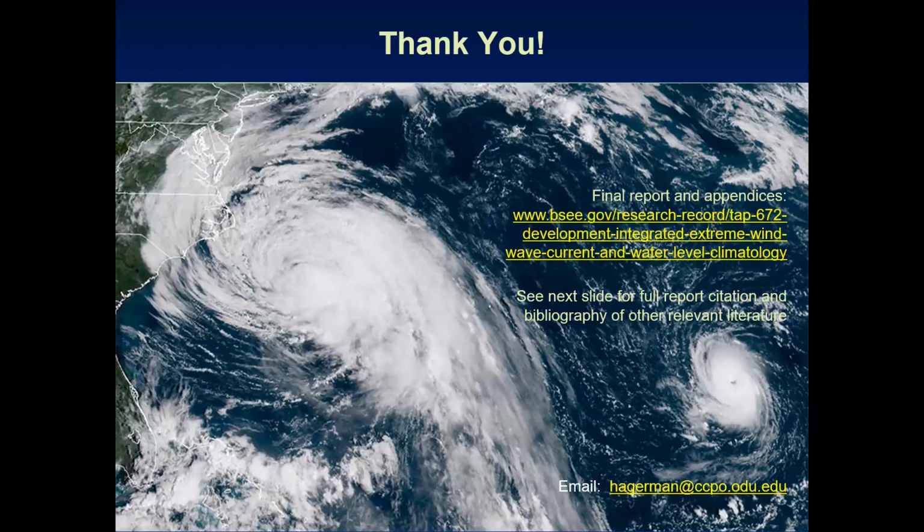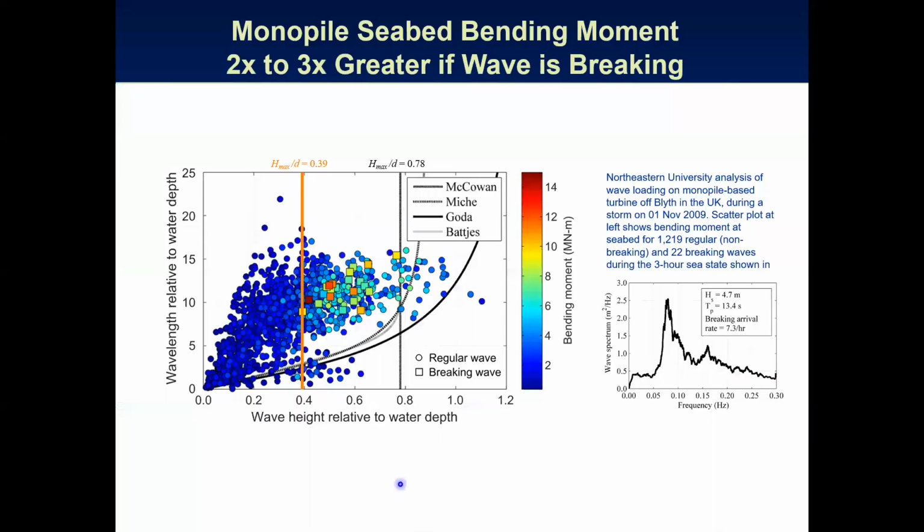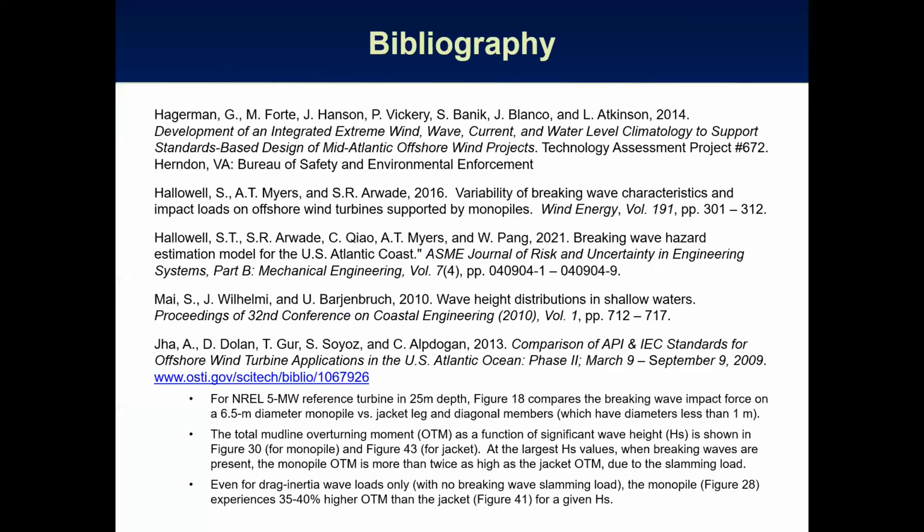There's actually a great paper, and Dolan is the senior author, and again I'll put it in the bibliography. Jim Dolan at MMI did a joint industry project, and they looked at the loads on a jacket and a monopile at a hypothetical site using the 5 megawatt turbine and a 25-meter water depth. It was actually off Massachusetts. And again, I'll be sure I put those 2 reports in the bibliography.